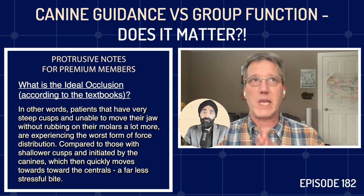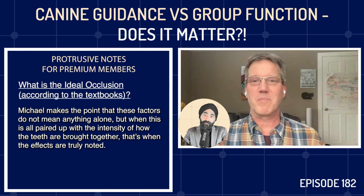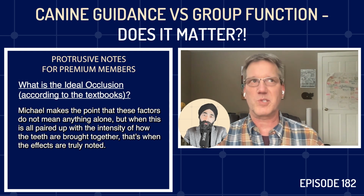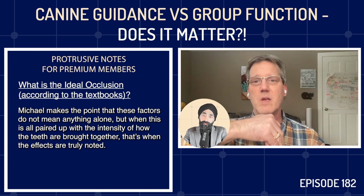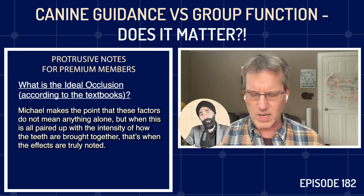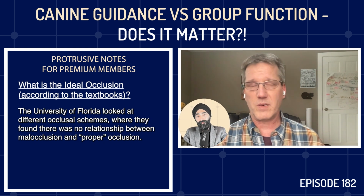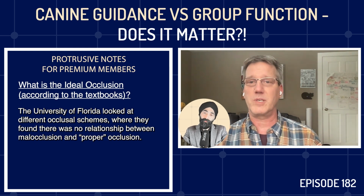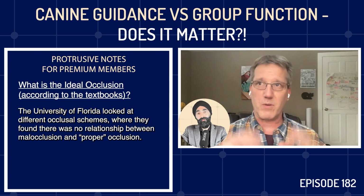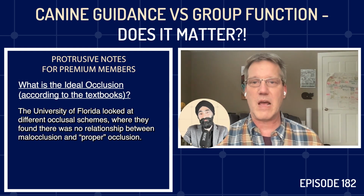Right. And the key phrase that you said in there, if they do it. Because a deep bite and long, steep guidance doesn't mean anything in and of itself. It matters the intensity that the teeth are brought together. And you've seen that, because you went back a little while ago and you were talking about TMD and occlusion. The University of Florida looked at all different occlusal schemes, and there was absolutely no relationship between malocclusion and quote unquote proper. And by the way, proper occlusion is an orthodontic board exam requirement. It's not a health requirement.